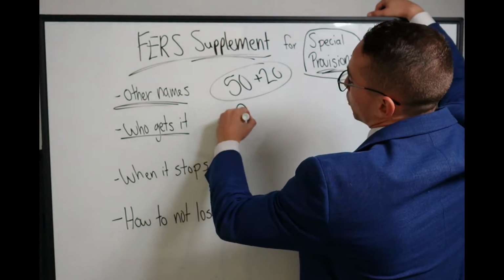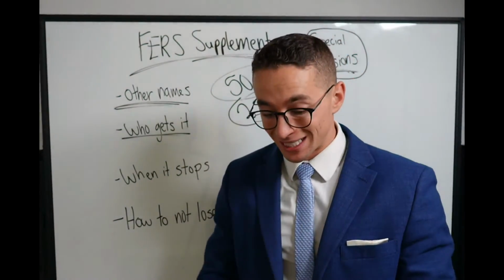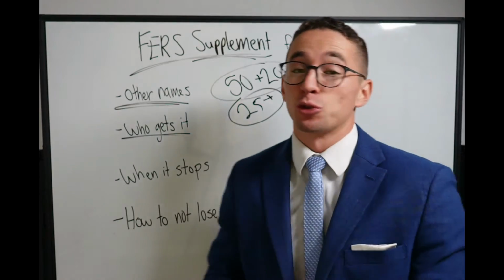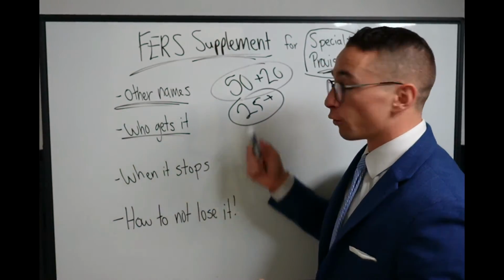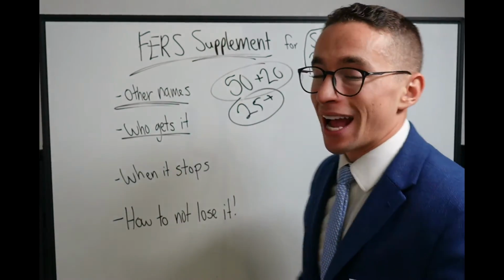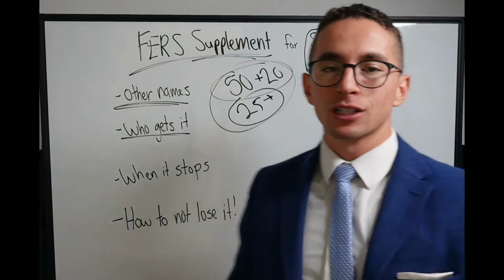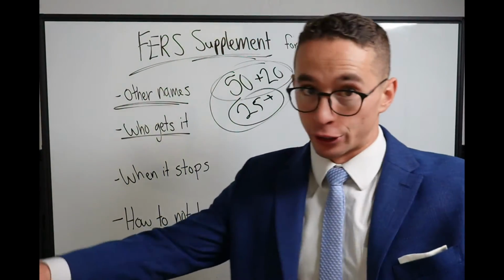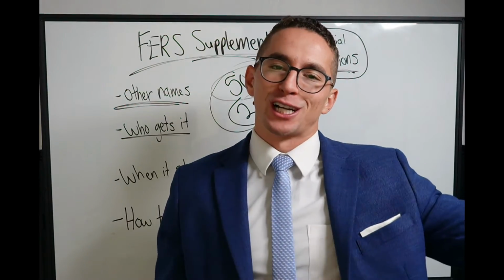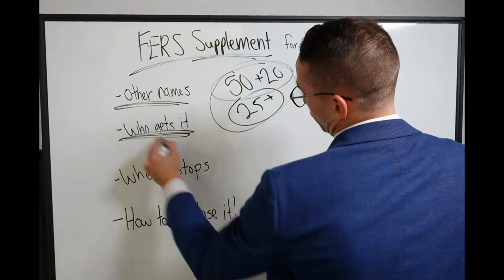However, if you have 25 or more years at any age, let's say you started at age 20, you're now 45, you've done 25 years, then you're fully eligible to retire and you're eligible to get the FERS supplement. So you have to hit one of these to get the FERS supplement as a special provision federal employee. Again, if you're traditional FERS, the rules are different. Go check out my other videos on those, okay? So that's who gets it.